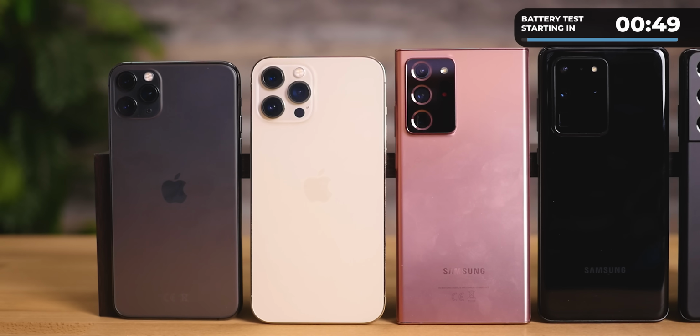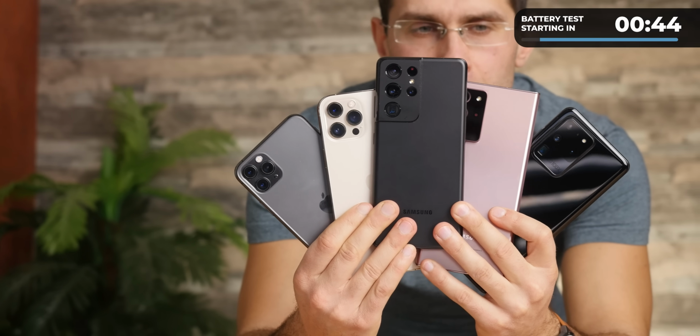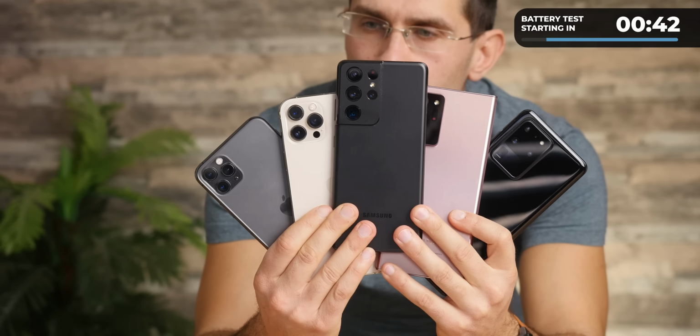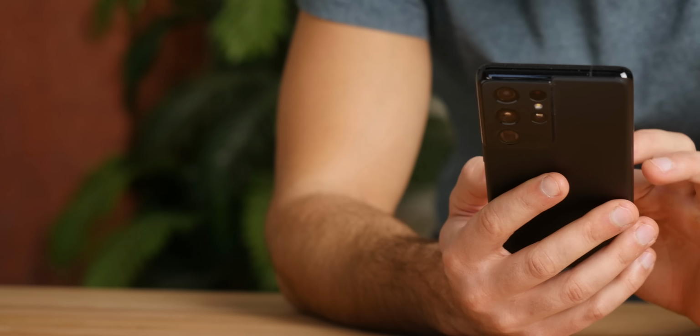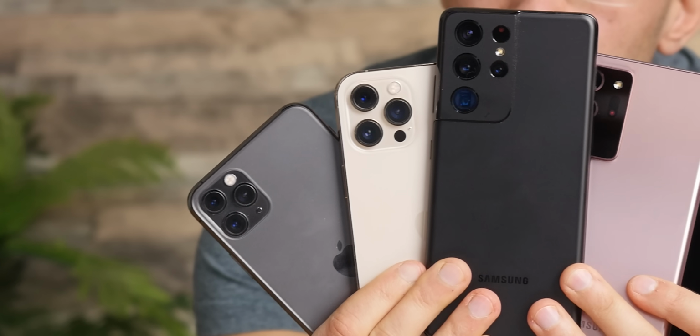And today, after about a week of almost non-stop use, we are finally ready with all the tests and benchmarks about the new contender for best camera, best battery life, pretty much best phone all around. The Galaxy S21 Ultra. So first we start with a clash of the battery titans.